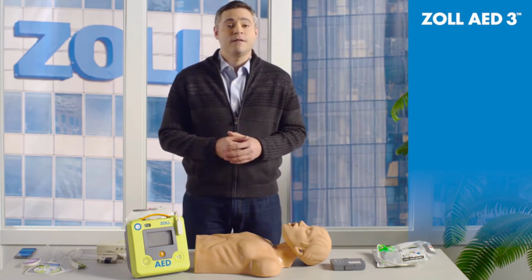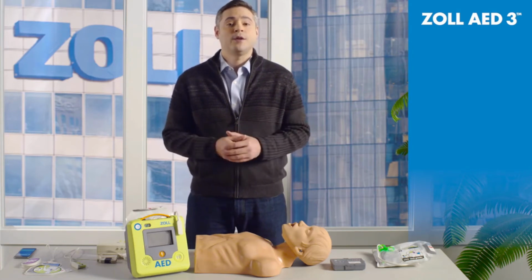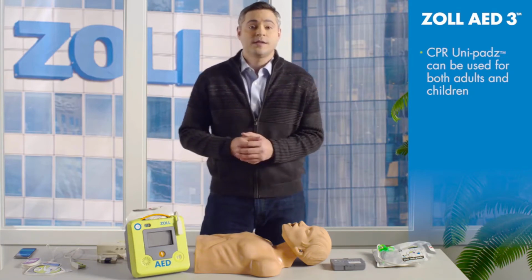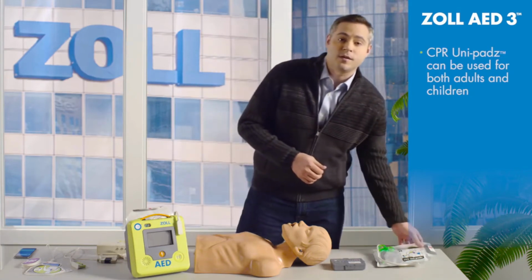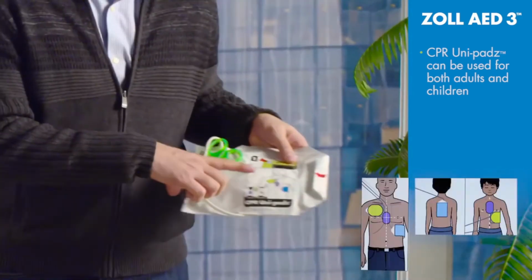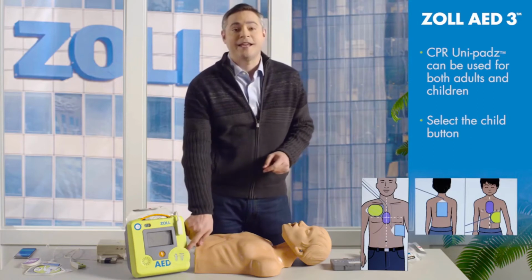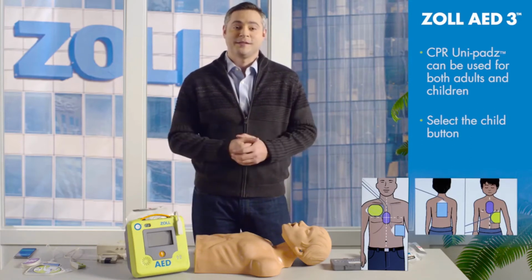The AED3 further simplifies the rescue by allowing you to treat both adults and children. Zoll's CPR Uni-padz can be used for both adults and children during a rescue. All you need to do is select the child button on the AED3 and reposition the pads.